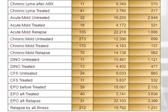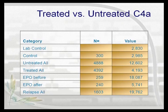But the critical thing I've been telling you about C4A and sicker quicker is that your relapsing patients, instead of a mean of around 10,000, 11,000, your mean is 22,000. There really is a difference in C4A in your relapsing patients. To summarize it, it's on the slide you probably can see. This is an older one, but we've got a lot of patients in this data set, and these numbers are staying about the same over time. Untreated is 12,000 for the first time around, relapsing is 20,000.